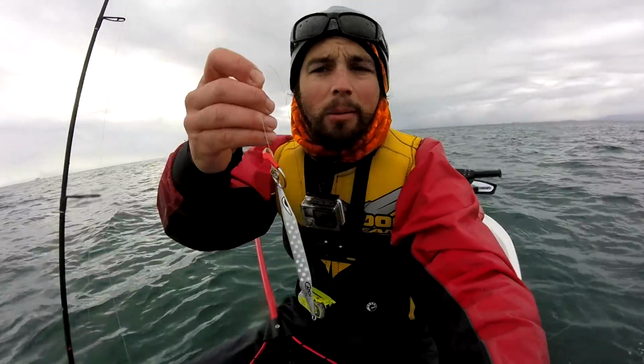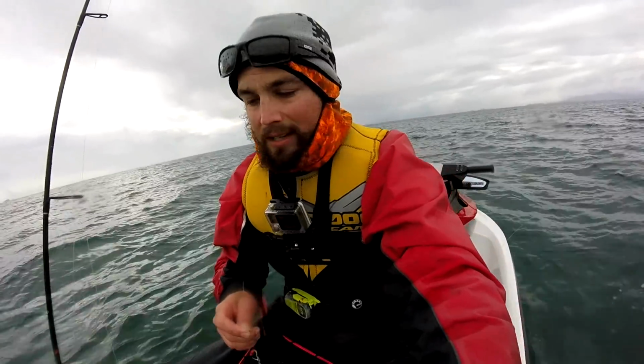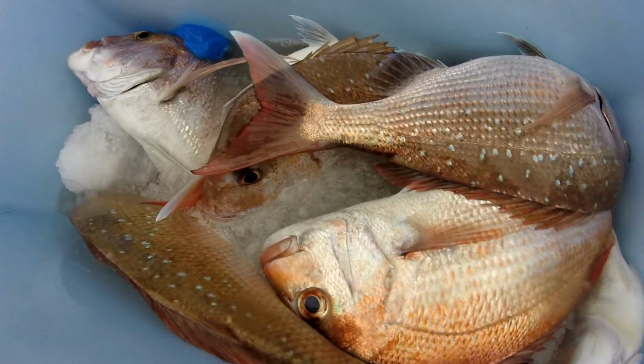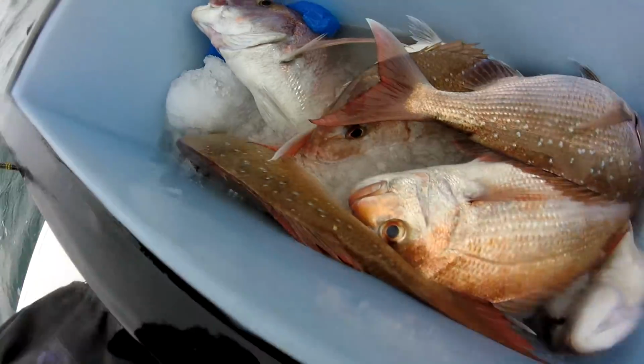I was just working the jig up off the bottom, giving it a jerk, then letting it sink back down, and that snapper grabbed it on the drop. So I think that's our 7 now, so I'll just have a quick count up. I'm pretty sure that's 7, and then we'll be on our way.